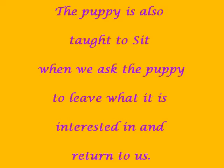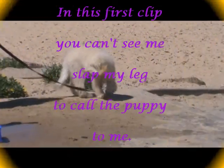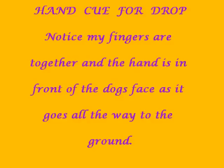Our puppy is also taught that if she is distracted, we will slap our leg. This is a recall. In other words, we're asking our puppy to come back to us. When she comes back, she automatically sits. The puppy has been taught that every time she is called to us, she is required to sit.